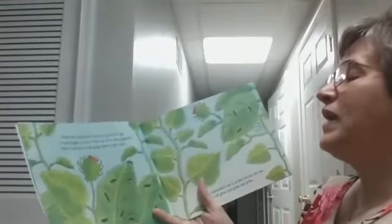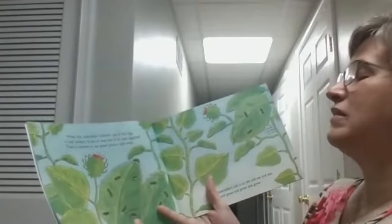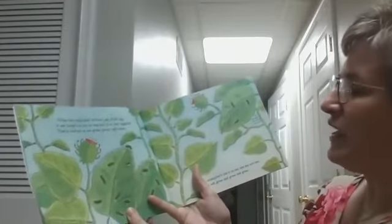When the caterpillar hatched out of the egg, it was hungry. It ate its way out of its own eggshell. Wow, that's a wow fact. Then it started to eat green plants right away.